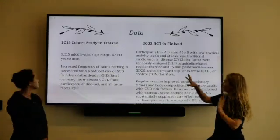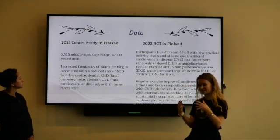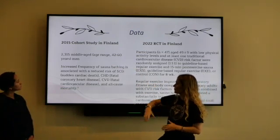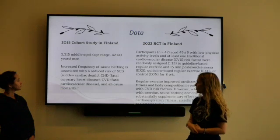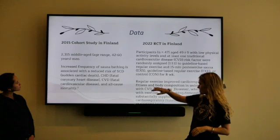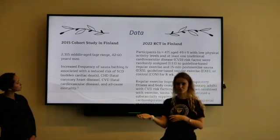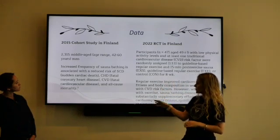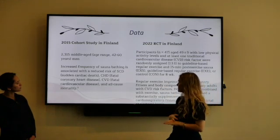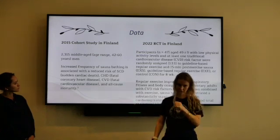So two different studies that are more recent, both in Finland, because again, sauna is extremely common there. You can see that there's about 2,000 people in this first cohort study from 2015 in Finland. It's only looking at men though, just of note, but it showed that increased frequency of sauna bathing, so not just a yes or no, but the more that people would use sauna, decreased the risk of sudden cardiac death, fatal coronary heart disease, fatal cardiovascular disease, and all-cause mortality.